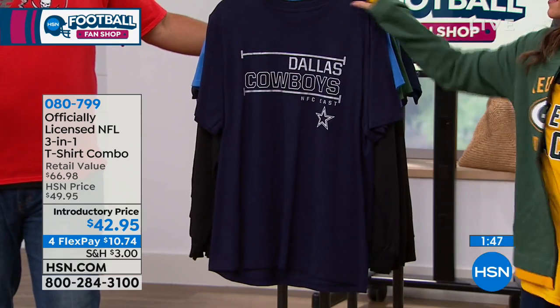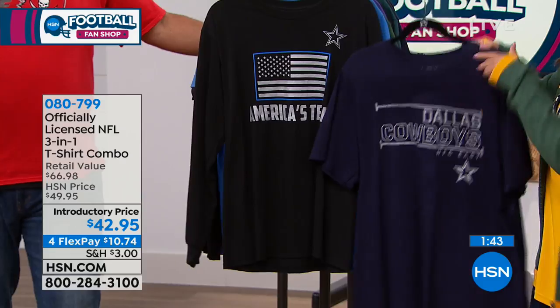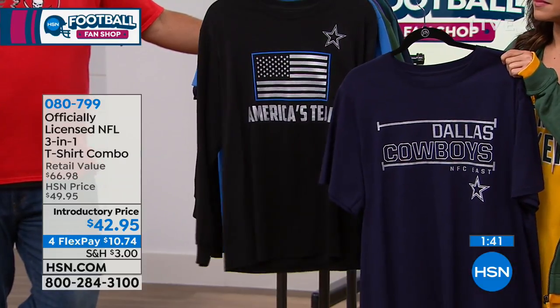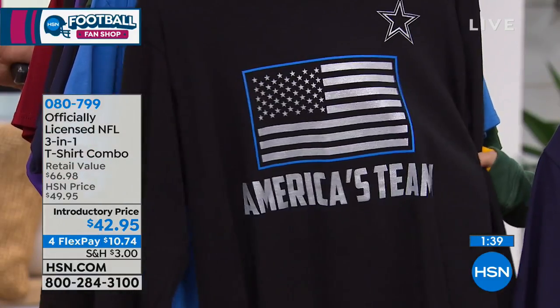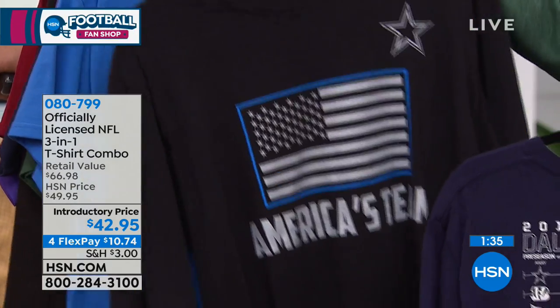It's not going to run, not going to fade. The inks are not going to spill off, and you're not going to have color drip, so you're really going to feel good about what you have. And, you know, listen, you're thinking, oh, it's a t-shirt, right? No, it's not just a t-shirt. It's a high-quality t-shirt.